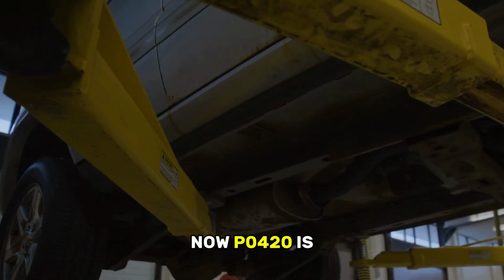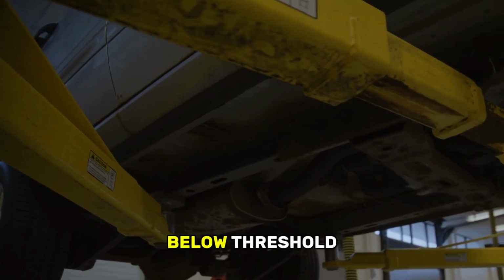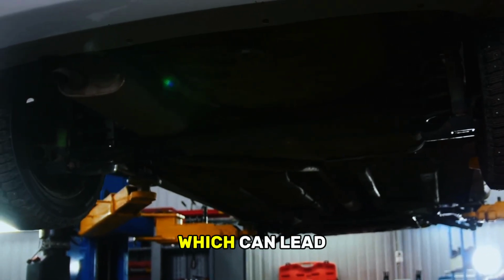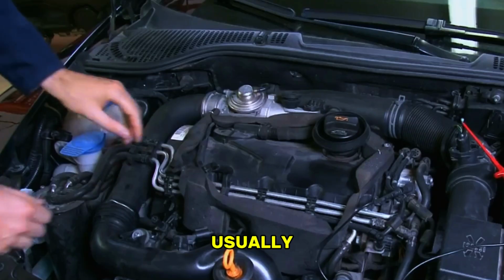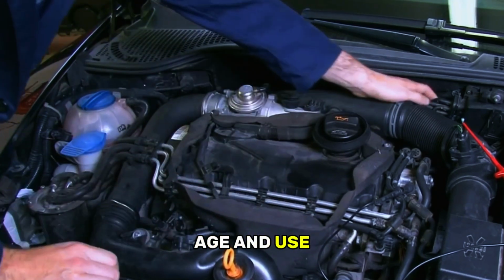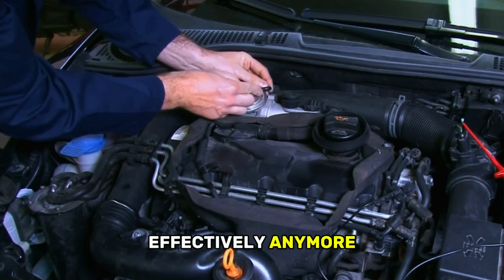Now, P0420 is a big one. Catalyst system efficiency below threshold. This code means your catalytic converter isn't cleaning up the exhaust gases as well as it should, which can lead to failed emissions tests and increased pollution. Usually this means the catalytic converter is either clogged, contaminated, or simply worn out from age and use. It can't convert harmful gases into less harmful ones effectively anymore.